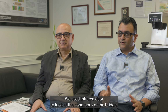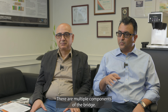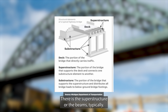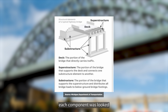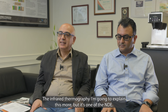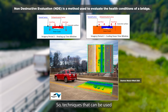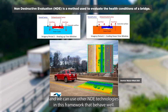We used infrared data to look at the conditions of the bridge. There are multiple components of the bridge. As you know, there is the bridge deck, there is the superstructure or the beams, typically, and there is the substructure or the piles in this case. Each component was looked at using a different method. Well, the infrared thermography, I'm going to explain this a little bit more, but it's one of the NDE, and NDE stands for non-destructive evaluation. So techniques that can be used, and we can use other NDE technologies in this framework that we have developed.